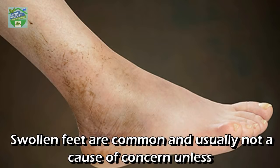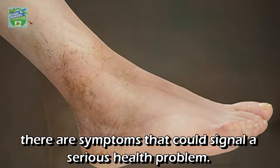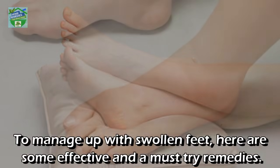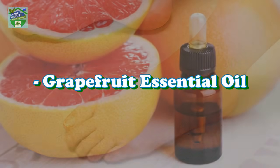Swollen feet are common and usually not a cause of concern unless there are symptoms that could signal a serious health problem. If the swelling is excessive and prolonged, you should consult a doctor for a diagnosis. But if it lasts for only 2 to 3 days, you can use these home remedies to soothe them. To deal with swollen feet, here are some effective and must-try remedies.